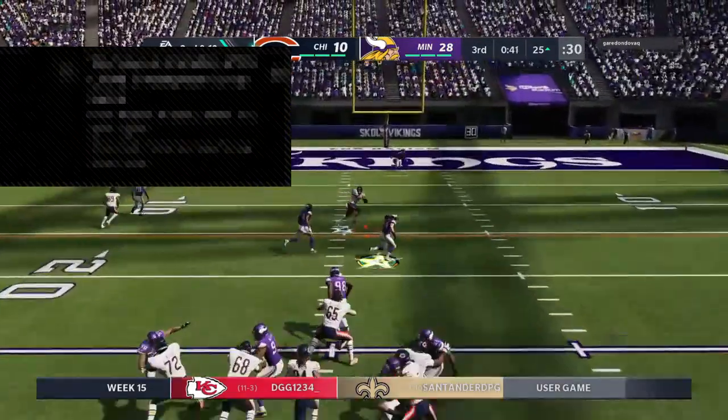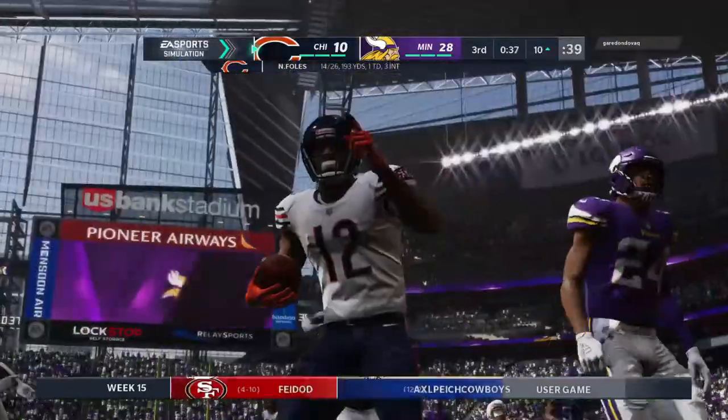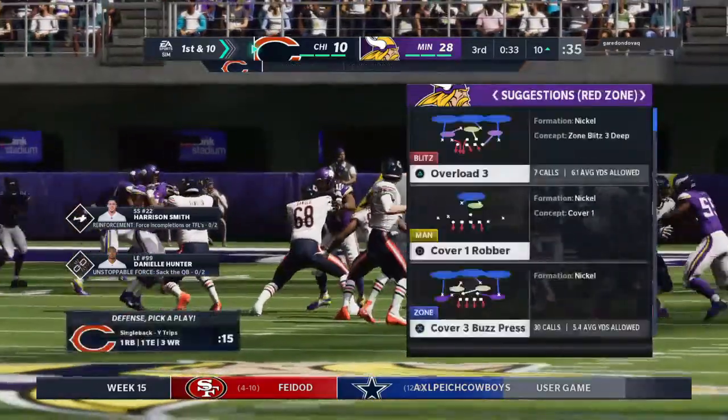Off the play fake, he'll look to throw, and they'll go back to Robinson. This time he's got him, and they'll get this down to the 10. 15 yards on the play, first down.